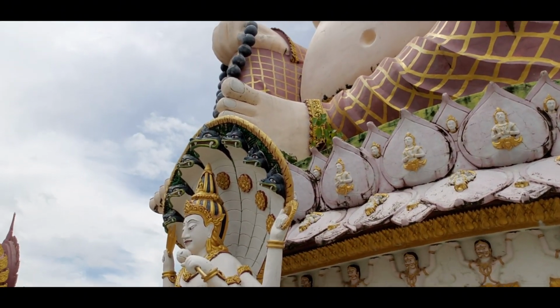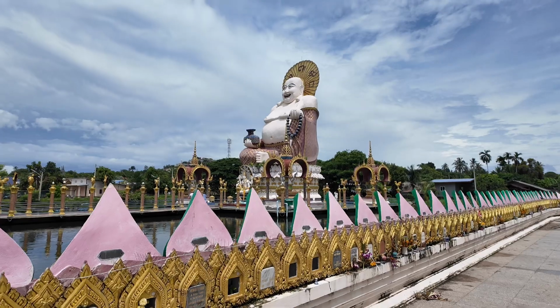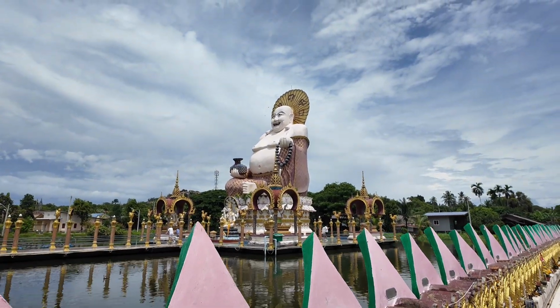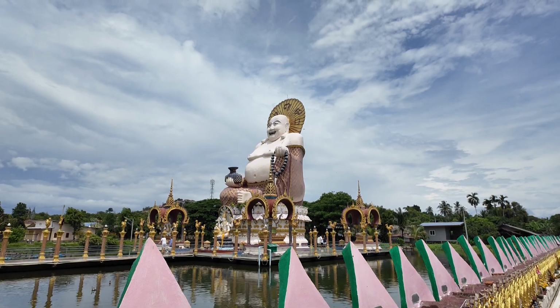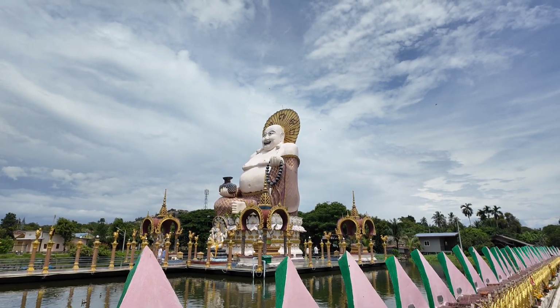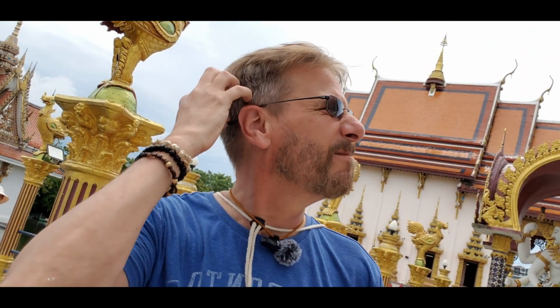And the last look at the future Buddha, the 5th incarnation of Buddha. So you can see what I mean by whimsical. I don't know. It just has a special feel about it. Some people would say it's gaudy actually, but I think it's interesting. I think it's fascinating.